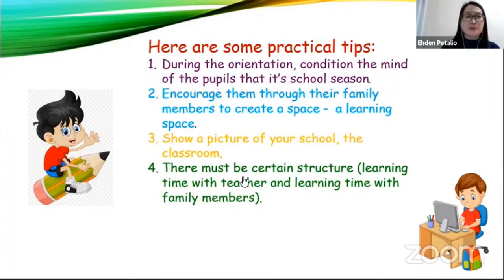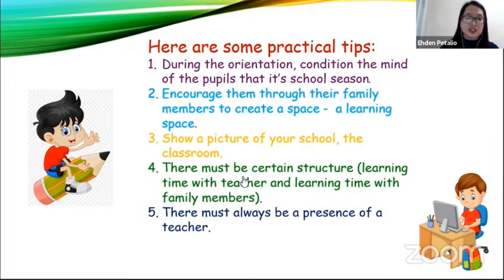Parang pumapasok din sila sa school kasi they will be doing particular learning tasks, accomplishing specific activities in a specific time, and of course, attending classroom or online interactions with their teacher at a specific time also. And there must always be a presence of a teacher. Yan. Opo, kahit online interaction tayo, dapat laging nakikita pa rin tayo ng mga bata.